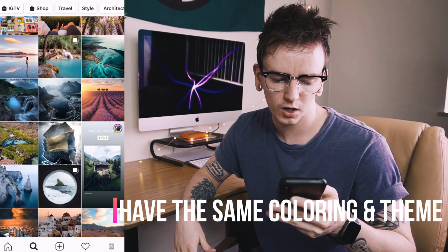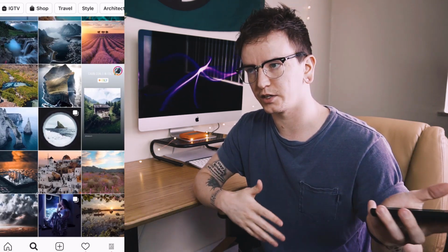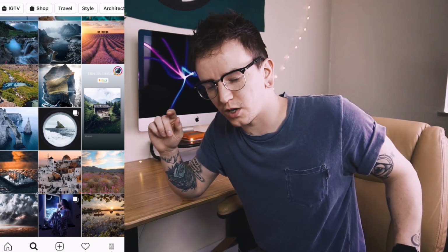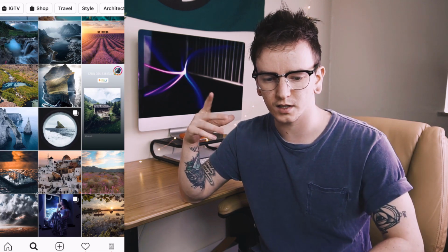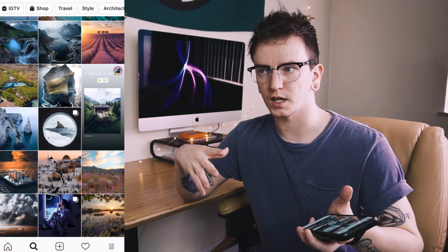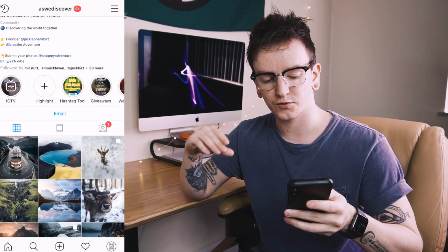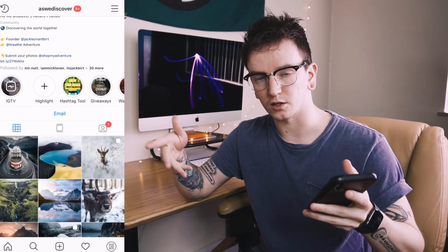So you want to post like an HDR photo, a long exposure shot, and then a moody photo. You have to understand the different types of photography. So if you want to only post HDR photos, or only post moody shots, then you have to be keen and look for that.